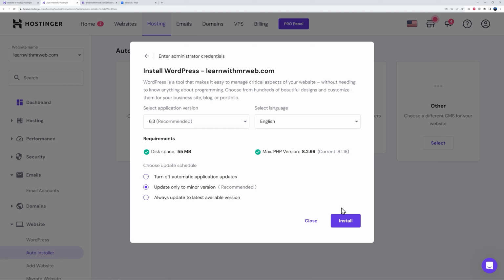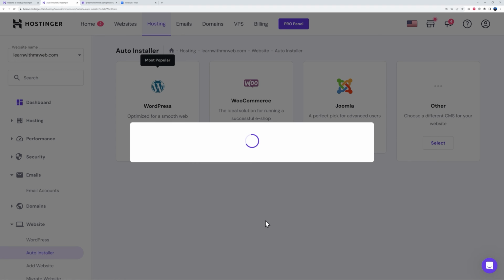Now we move to the next step. So right here, you can select if you want automatic updates or not. So it is advised to use this option here, update only to minor version, but that's really up to you. If you want to automatically update to the newest version, you can select this one here altogether. Again, that's really up to you, okay? And then click install.